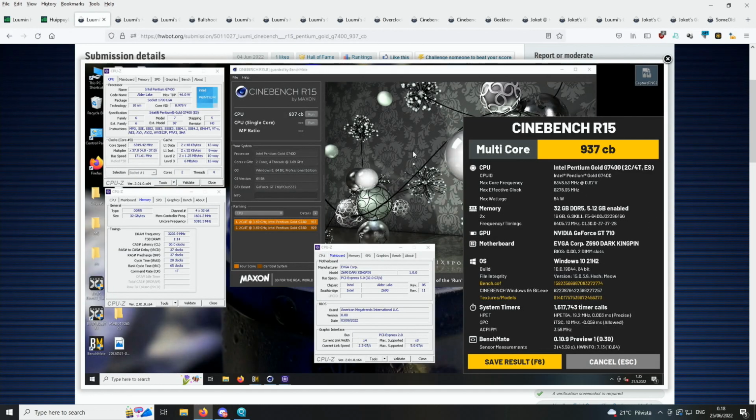The clock frequency read by CPU-Z has been 6.35, 6348 on the max core frequency in Benchmate, but the max effective clock has been at 6.278. So the real clock speed has been like 70 or 80 megahertz lower than what we have been thinking we are running at. So that's why the performance is so bad for this frequency. So it's not really running at 6.35, even though we think it's running at 6.35.